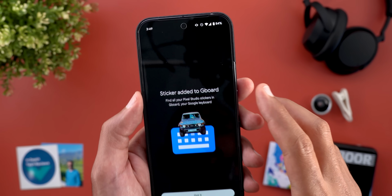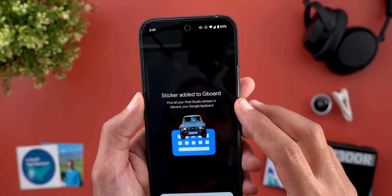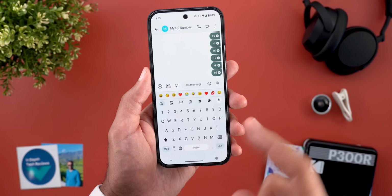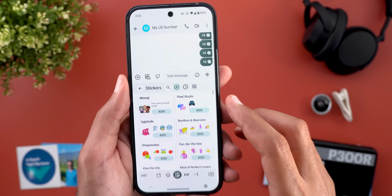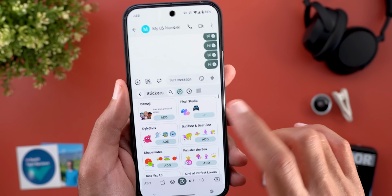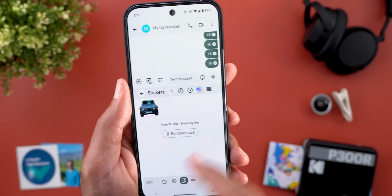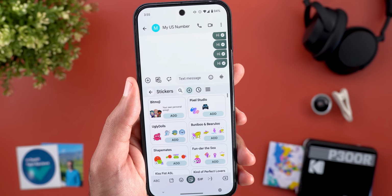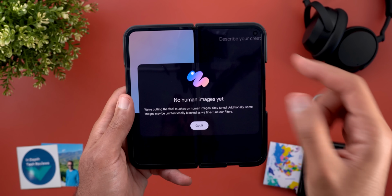Once you do this, it will tell you that the sticker was added to Gboard. Find all your Pixel Studio stickers in Gboard, your Google keyboard. To get access to the Pixel Studio stickers in Gboard, you need to tap on the Stickers button. And then you will find Pixel Studio as one of the options to add to your library. When you tap on Add, it will create an extra tab with all the stickers you created that you can also remove later using this button. I also got this brand new pop-up when I tried to create an image in Pixel Studio.